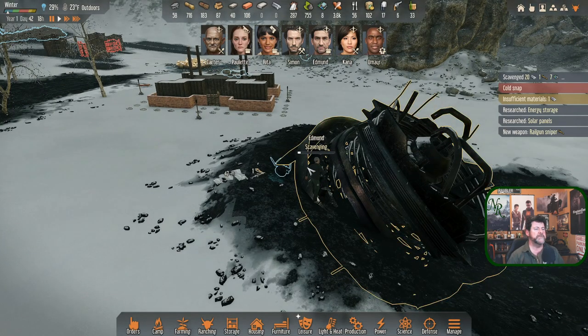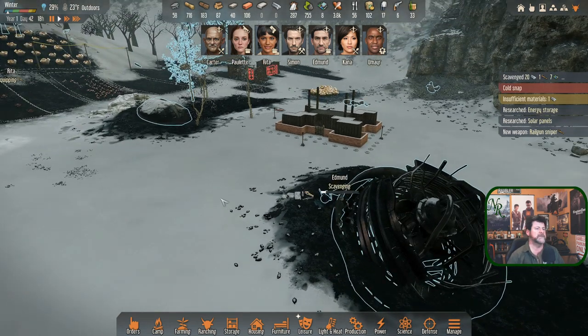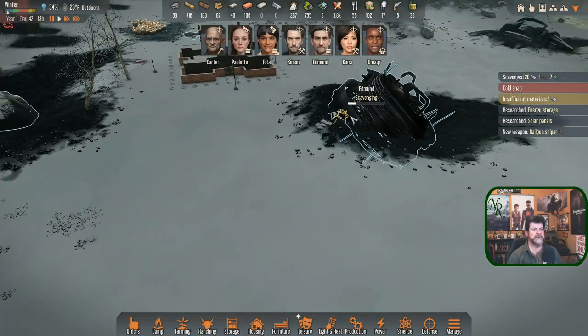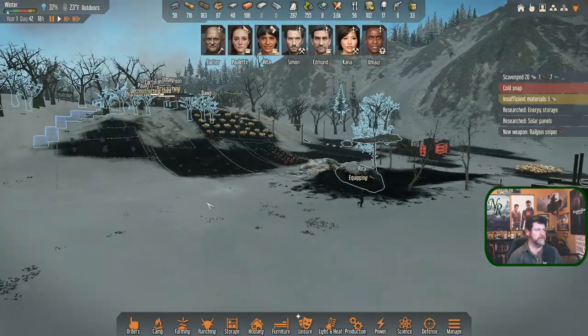Yeah. So Edmund's scavenging skills are pretty good. Pretty fast. So it won't take him too long to get that last stage. And I kind of like to be here when it happens to see what happens when we go 6 of 6. I've never seen the end of one of these before.